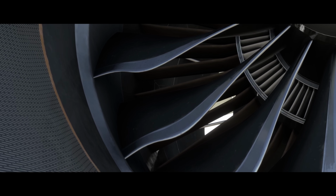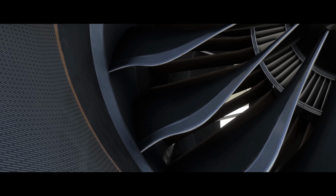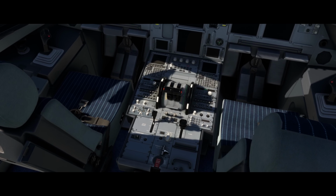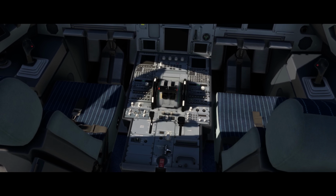Now let's take a look at the interior of the A320neo. So here you can see in the flight deck, we've put a lot of detail all over the aircraft to try and capture that unique Airbus color.